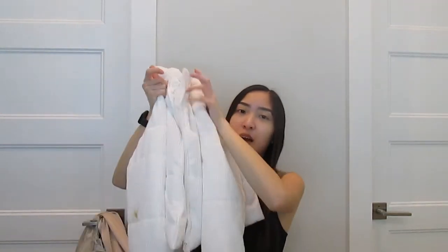Oh my god, when did I get brown stuff all over this jacket? It's like cake. Well, it's this white puffer jacket from Shein, and it was really cute. It is still really cute. It has a pocket and everything, but I got chocolate on the sleeves.